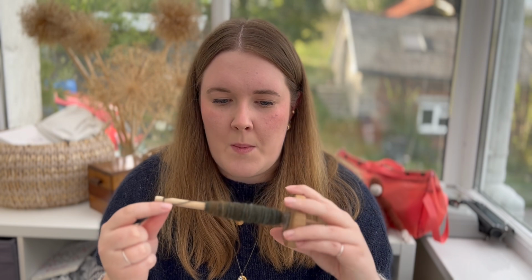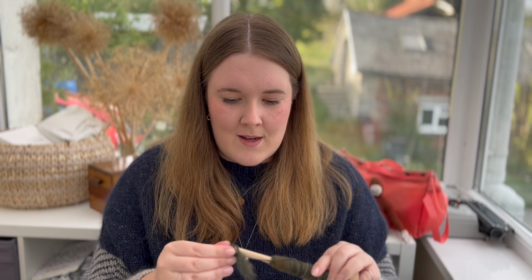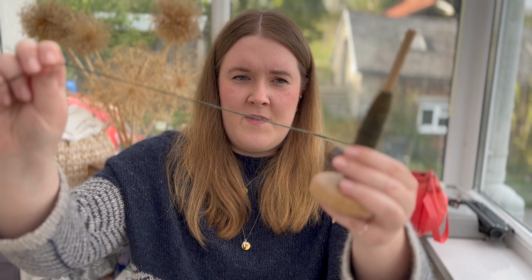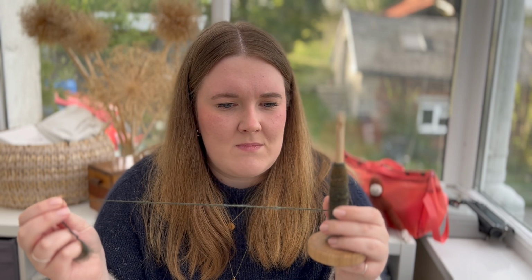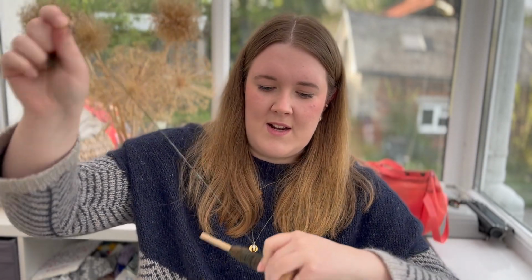It's by no means perfect, and I've got a lot of improvement to do, but I envisaged having great lumps of unspun fibre in the middle, and then really skinny bits that kept snapping, and it's only snapped twice because I overspun it slightly. But for a first attempt, I've done maybe four little evening sessions, and you know, it looks like yarn.